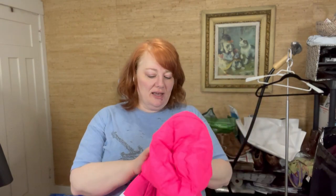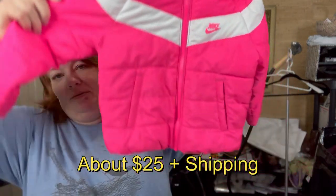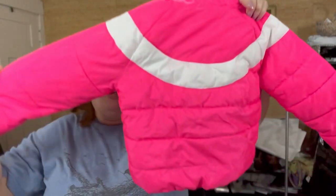Oh yeah, this is a size, what are you? It's Nike, it's size 24 months, but you can see Nike right here. So yeah, how adorable is that? Total core for baby. So yeah, I'm picking that up.